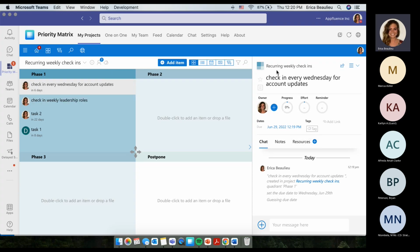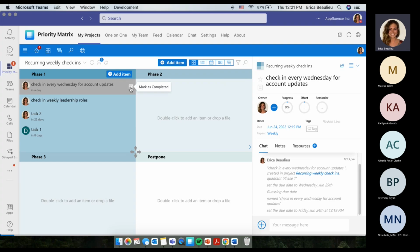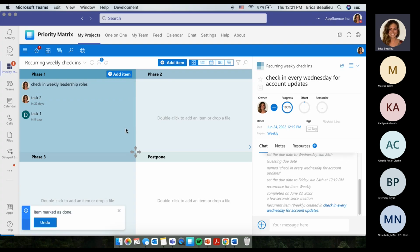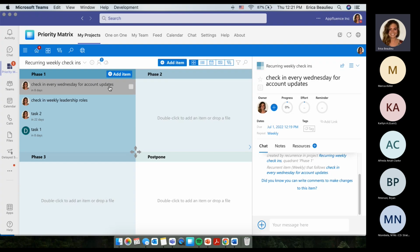So now on the right-hand side, these are going to be all of my item details. There's a couple ways you can set up a recurring due date. You can go in here manually and we'll say, okay, this is going to be due on Friday and we want this to recur weekly. So now we have this recurring deadline. If I mark this as completed, it went away, but in just a second, it's going to pop back up because I have a recurring deadline in there. That's a really cool thing about this: now it's not saying it's due tomorrow, it's showing you the recurring deadline for next Friday. So I can continue to check this off and I don't have to worry about forgetting about it next week, because as we saw, it automatically repopulates with the new due date, which is really fantastic.